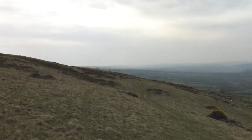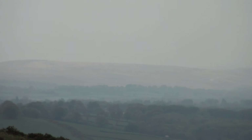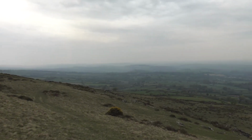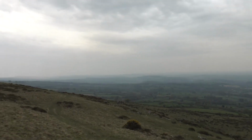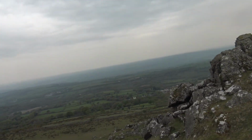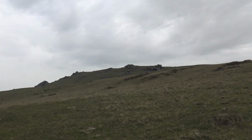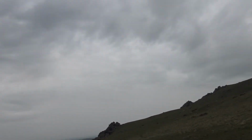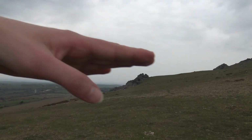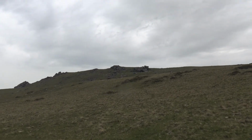Sunshine up on where that tall one is. Seems to be beyond Brent Tor. Okay, I'm going to call that the last one of the front outcrops. And then you've got this step here. So we came up, flat bit here, and then the big tall one.